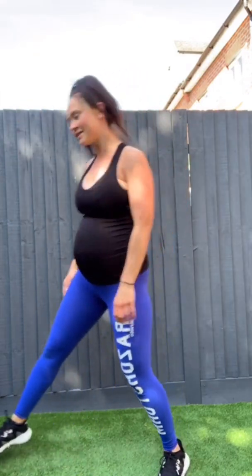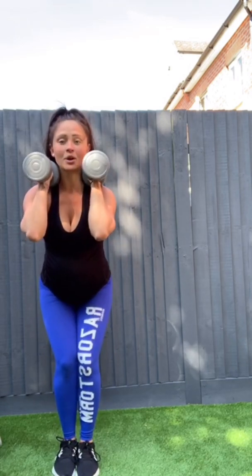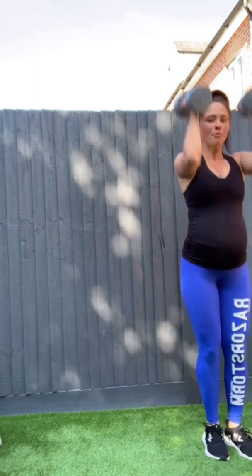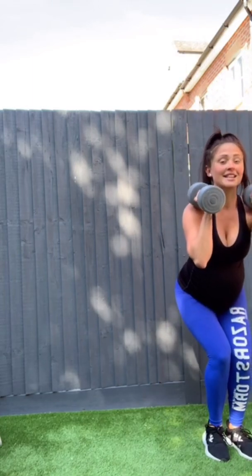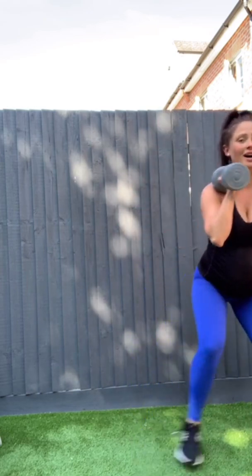Grab your weights. They're going to come up to your shoulders, feet together. Push your bum back, like we did in the warm-up. 2 side squats, and then we push up, in. Let's go. Out, out, push, drop. Make sure it's a nice wide squat.